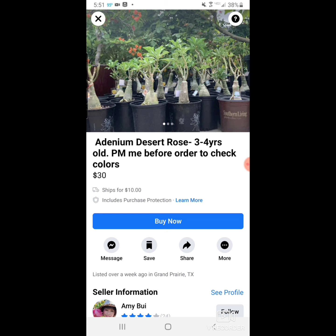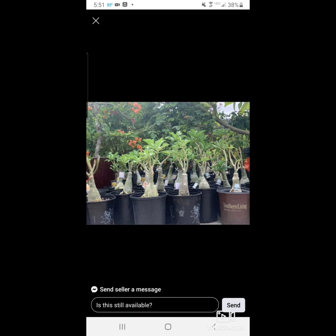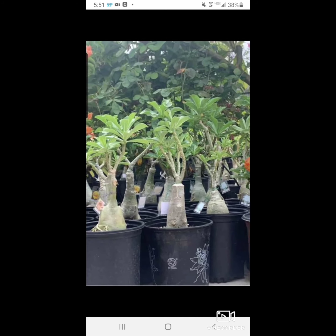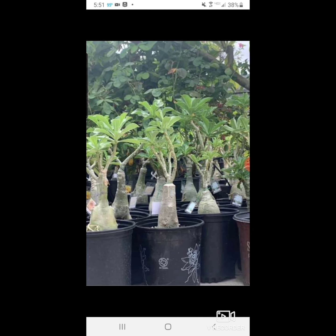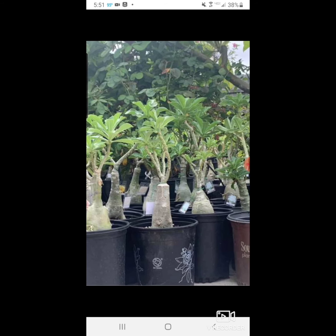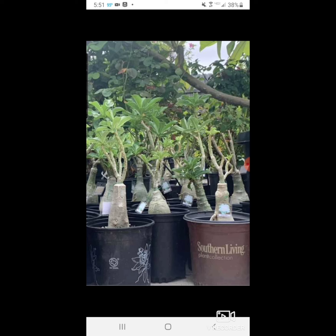They're shipping these as well, but these are desert roses. Excuse me, desert roses are also in my top five. All of these are grafted, you can tell. If you look in the middle of the plant, you see that flat line. If you look in the middle of all of these, you see a flat line.